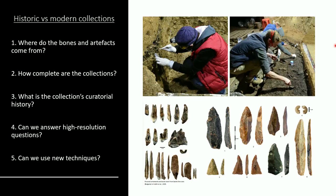And lastly, can we use our new techniques? Of course, the things that we're doing now are very different from the techniques that were used in the 1800s. Can we use new techniques on old collections? In some cases, yes, we can, but in a lot of cases, no, we can't. The picture in the top left here is collecting a sample of sediment for DNA, because the DNA survives in the cave sediment.